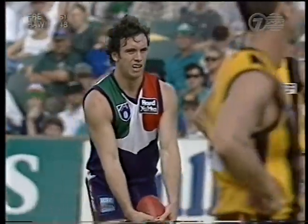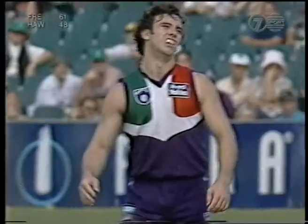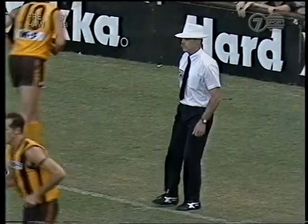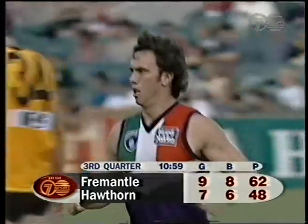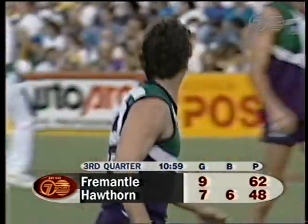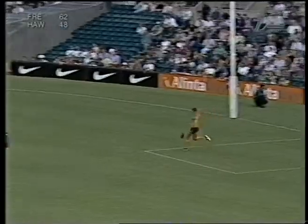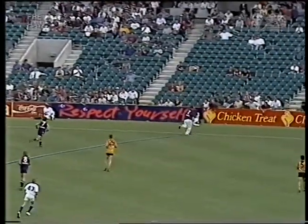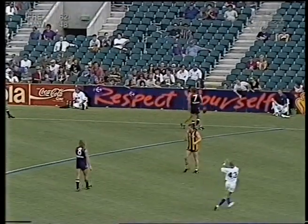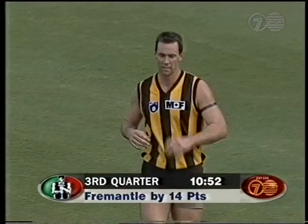Back with Norris. Just inside 50, about 48 metres out. He's got the distance. And has he got the accuracy? I think not. One behind. Kicked by Callaghan. Kicked by Norris. Goes Norris. So the Dockers finding goals hard to kick in the third quarter. 9-8 to 7-6. They've kicked only 3 behind for the quarter so far. And that breeze has freshened too, Pete, hasn't it? So the Dockers really kicking to that end with the aid of what could be almost a 3-goal breeze.